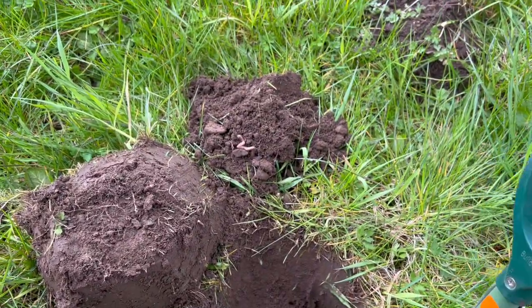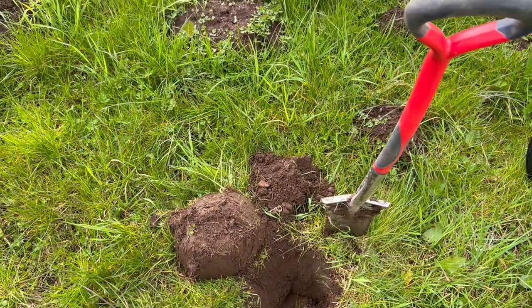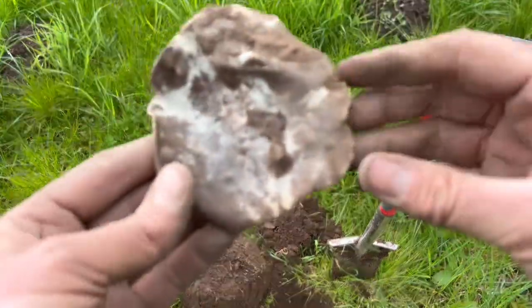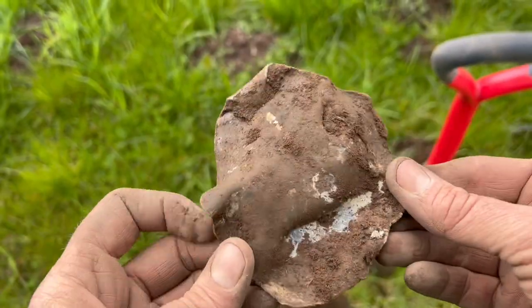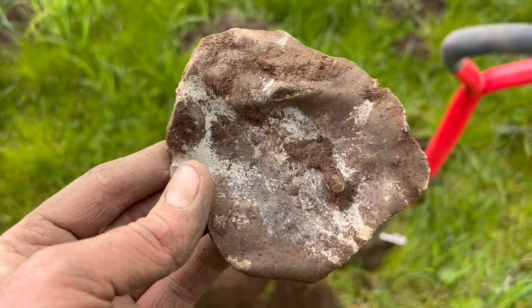Right, I'm going to turn you off for a second and get back to you. Remember how I was saying, oh, I haven't really had very much lead. Well, I think this makes up for it. That is a massive big piece of lead. Careful what you wish for.